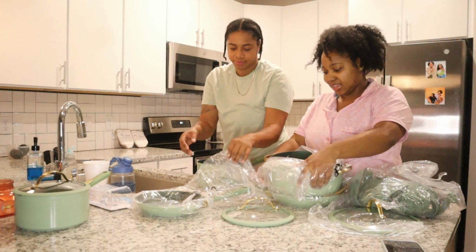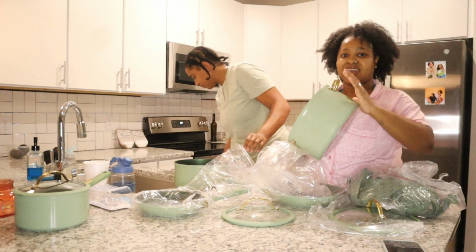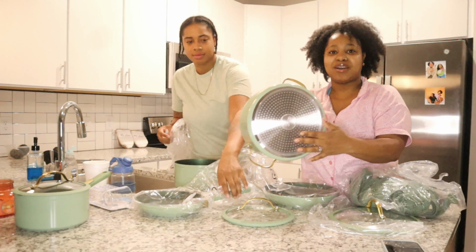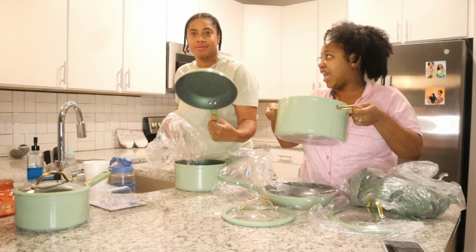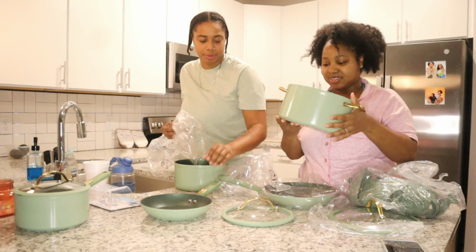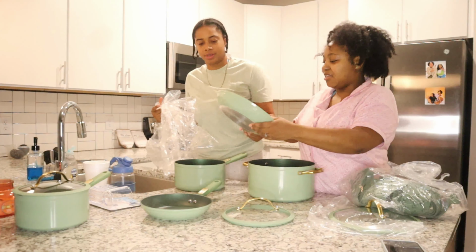Okay. All right. We got one of the big boys. Ooh, it's so pretty on the inside. Y'all see that green? Ooh, look at the bottom. These handles might get hot, but it's cute. I don't think so. And then we got an oven mitt. Yeah, this is the oven one.